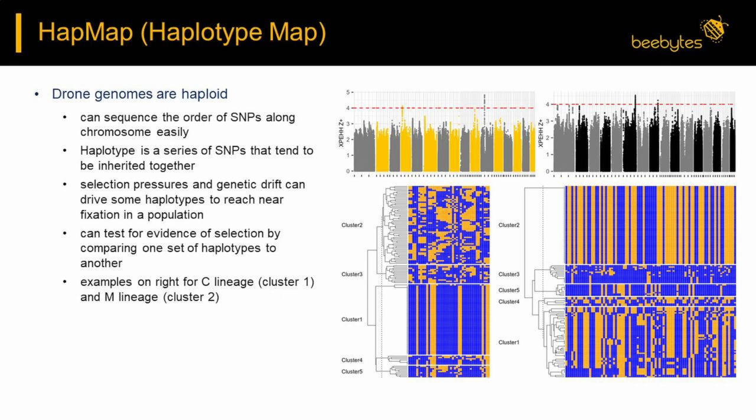David Ragg has been putting together this haplotype map, and I think he now has 1,500 whole genome drone sequences within it. The useful thing about drone genomes is they're haploid, so we can sequence the order of the single nucleotide polymorphisms along the chromosomes very easily. Haplotypes are a series of single nucleotide polymorphisms that tend to be inherited together. We can use that to look for where there's been selective pressure on areas of the genome, by testing evidence for one set of haplotypes against another.